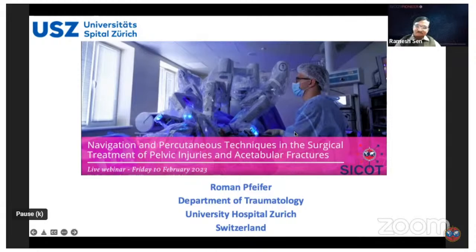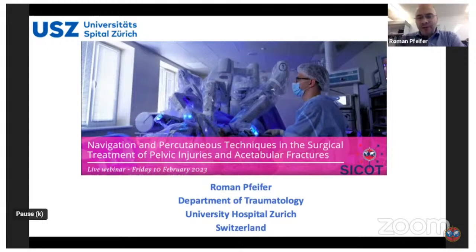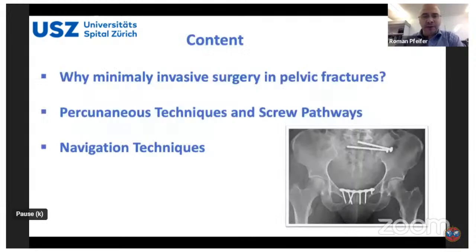I would basically cover only the technical aspects of percutaneous techniques and a little bit of the navigation system. Later, the experts will probably go deeper into the details and describe their experience of these surgical techniques in daily practice. My content is mainly: why do we need minimally invasive techniques in pelvic surgery? What are the percutaneous techniques? What are the screw pathways? And of course, what is navigation, and what kind of navigation techniques do we have? In only 15 minutes, I try to put everything together in a short period of time.